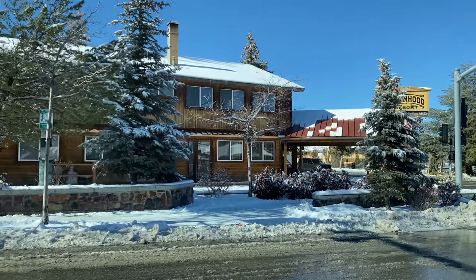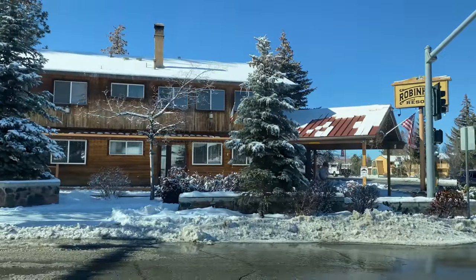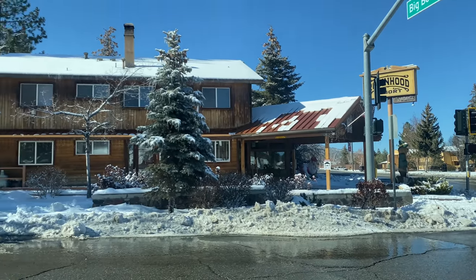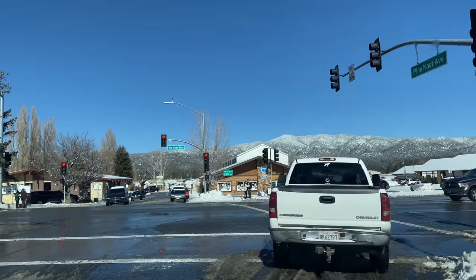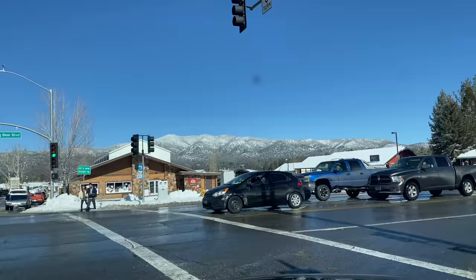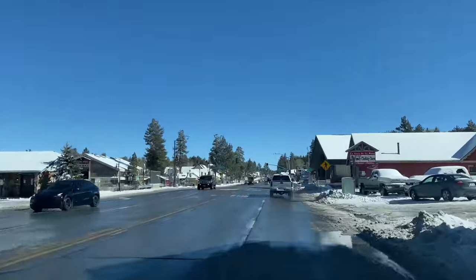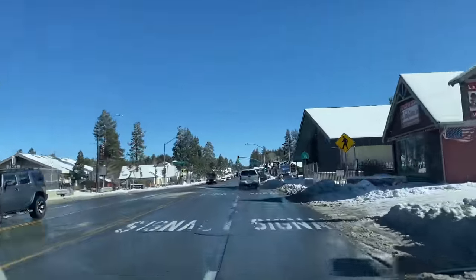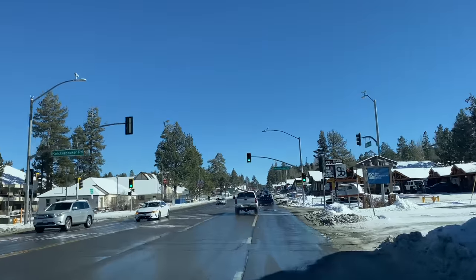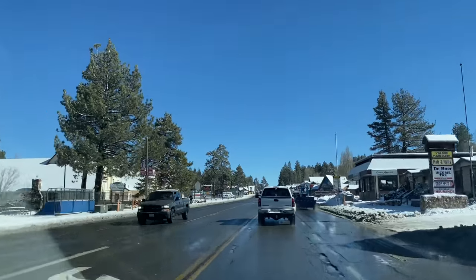This is one of my favorite places to stay, the Robin Hood Resort. When I used to come up here just to visit, this was the place I would stay all the time. A lot of the rooms have jacuzzis in them. And it's a super cool staff, really nice people. I enjoy it very much. As a matter of fact, when I got in my car accident, my first car accident ever in my other Subaru a couple months ago, the person I crashed into works there.